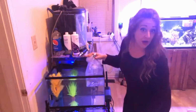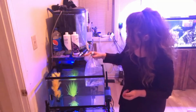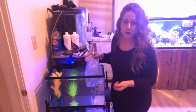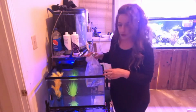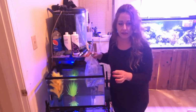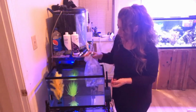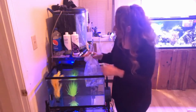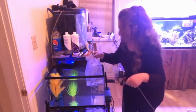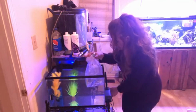They were not, of course. These guys are doing just fine, even though I suck. And so we're going to temp acclimate them for a little bit. Honestly, the temperature of the water was quite close to the temperature in the tank. And only because they waited so long on me, I'm going to go ahead and do a little bit. I had my handy dandy airline ready to drip acclimate, but I don't think I'm going to need to do that.